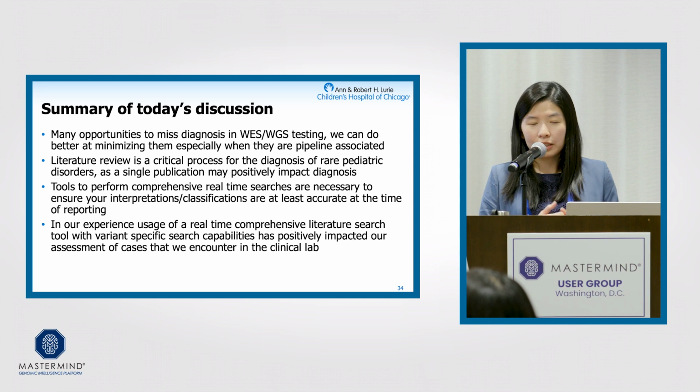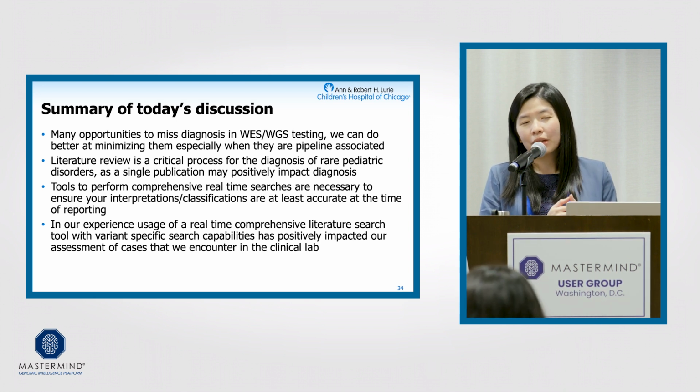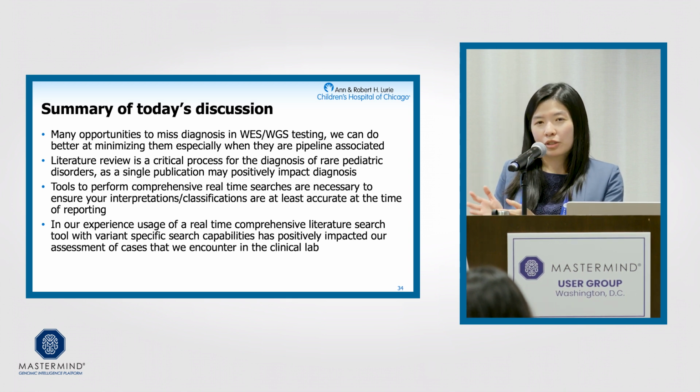So I want to summarize what I've showcased today in terms of our work at Lurie. There are many ways to fail at whole genome and whole exome sequencing analysis, many ways. But we need to do better at minimizing them. There are a couple of things that we are tackling at Lurie right now: looking at whether we can capture phenotype more effectively, and whether we can address the technical challenges of uncovered genomic regions.